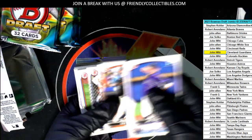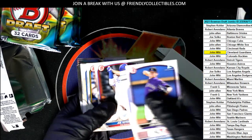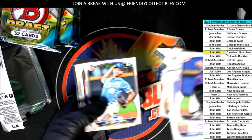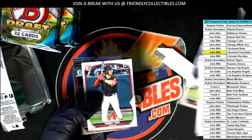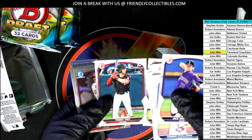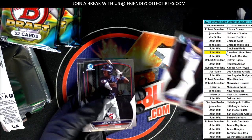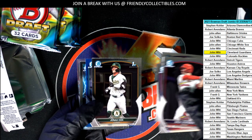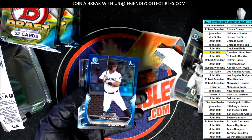What else is coming out of here for us, man? Good luck, everybody, in this Bowman Draft Jumbo. Hope. What's it going to be? That's a good one. 70 great young players here coming out in this product. Oh, my.